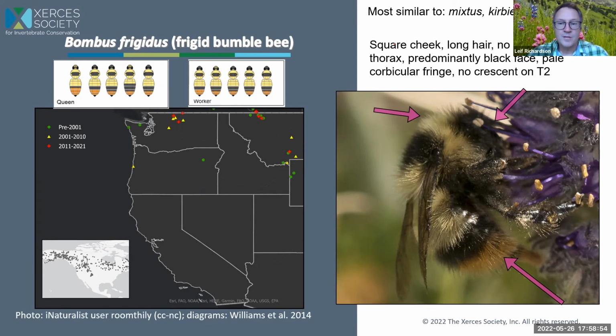It's called Pyrobombus. Pyro, I think, meaning red. So many of them are red. This is one with a square cheek. It has long, shaggy hair. It has all yellow hair on the front of the thorax there with no admixture of dark hairs. The face is mostly black. The corbicular fringe, so the pollen basket bristles, are pale. And remember that we've looked at species with orangey red bristles. That would be, I think it was Bifarius. And then we've looked at those with black bristles. That's sort of most of them.